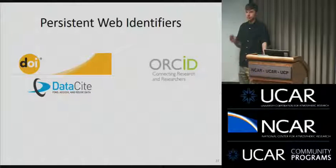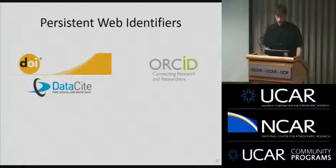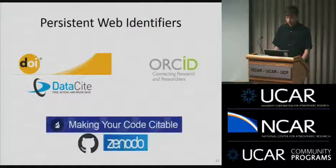Just out of curiosity, how many people have ORCIDs? Okay, about half. Some publishers are now requiring ORCIDs when you submit a paper. Certainly not all. And it's possible AGU. Is AGU? Do you know? It's supposed to. So AGU might be one that's either now or will be shortly requiring ORCIDs for all authors.